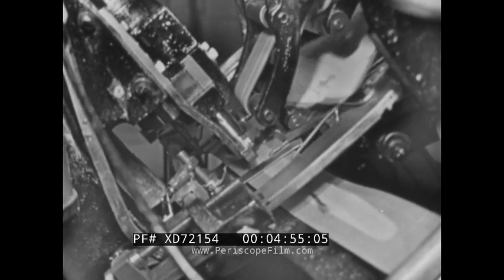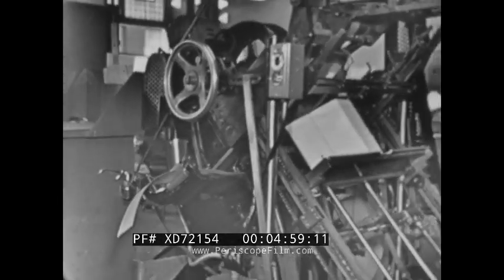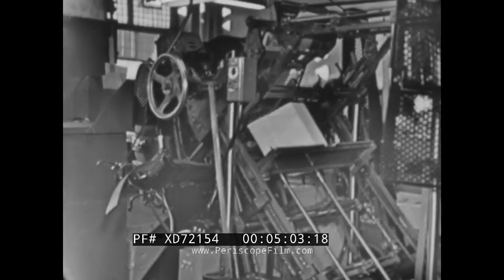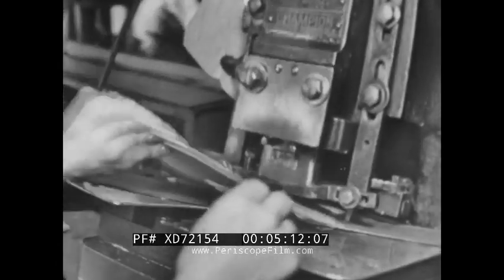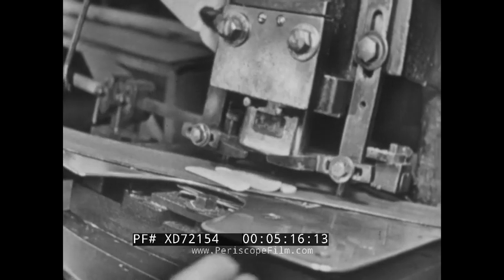That's right. Well, now we'll be able to see a little later how the windows are actually installed in there. Here we have the holes cut into the blank itself. That's right. I notice over here you have some doing the same job on hand presses. That's the way it was done before this machine was developed. And you still use this type of operation? Oh, yes, for the smaller jobs, where it wouldn't be too economical to set a high-speed machine.